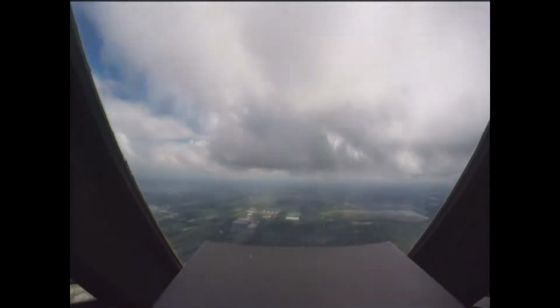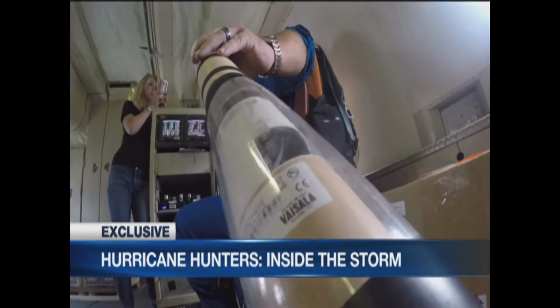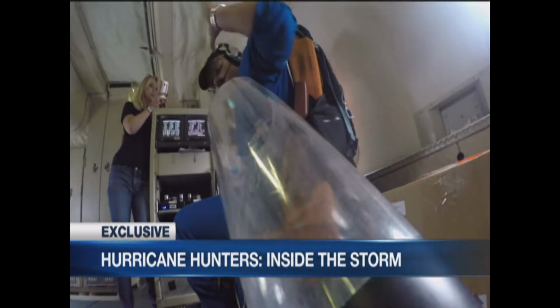Let's track out 135. 135, covering. They are a crew of men and women. 100, Jess, come left. Given a task like no other.